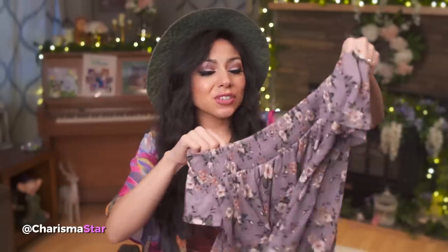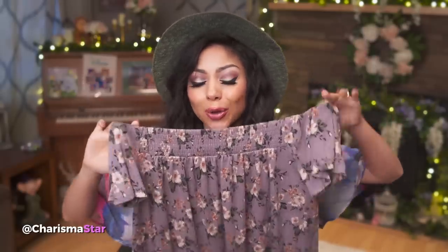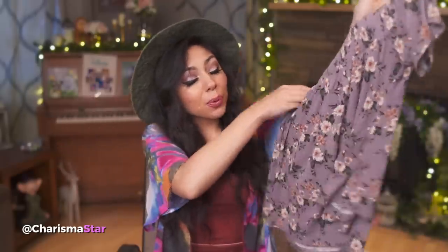This blouse is from American Eagle, from their Soft and Sexy collection. And I absolutely love the print and the cut. I can wear it off shoulder or on shoulder. I love the print and how soft it is. I love pairing it with a pair of ripped jeans.